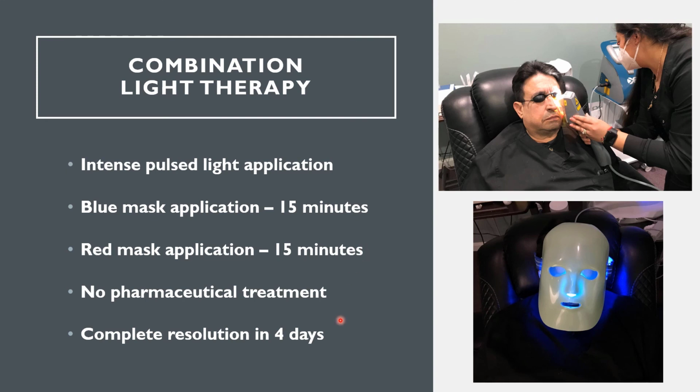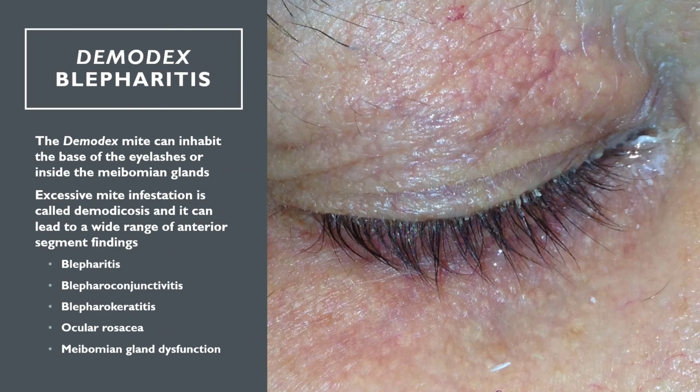No drops. This guy comes back for his follow-up. He was healed. I don't have the picture. That one treatment session of all-out therapy fixed his problem. One session, one treatment fixed his problem. It was incredible. And that was in November. I haven't seen him since for that problem.